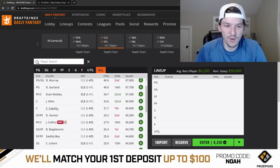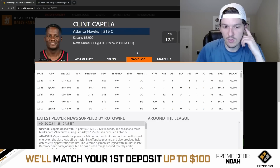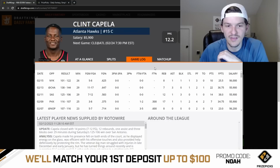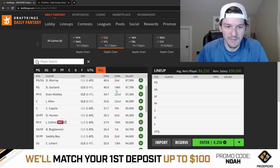It's not the best spot for Clint Capela, but you would think in a matchup against Jarrett Allen and Evan Mobley, Clint Capela is going to be needed here for his size. The minutes on Capela have not been super high this season. He's only been playing like 26, 28 minutes a night, but he is a pretty good per-minute producer. He's somewhat cheap. Honestly, he might be my favorite play on Atlanta.